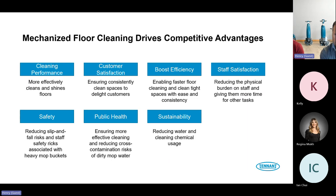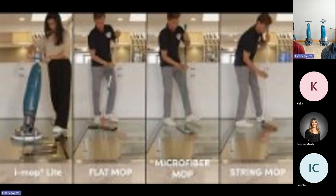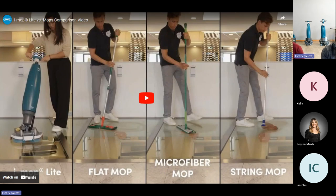Sustainability: scrubbers use far less water and chemical than a traditional mop and bucket, which helps with any environmental initiatives you may have. And as we talked about earlier, when you're able to do your floors a lot cleaner, you're able to redeploy that labor to doing other tasks. The scrubbers that I have behind us are on average about 5 times faster than using a mop and bucket. I have a video here that shows a great visual of the benefits of using a mechanized scrubber, which is one of our iMops, as opposed to using a traditional mop and bucket.